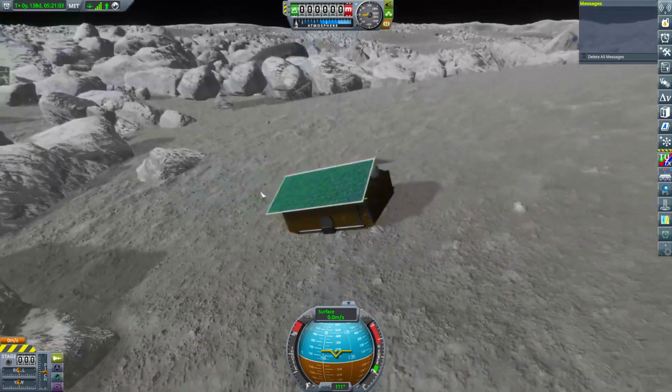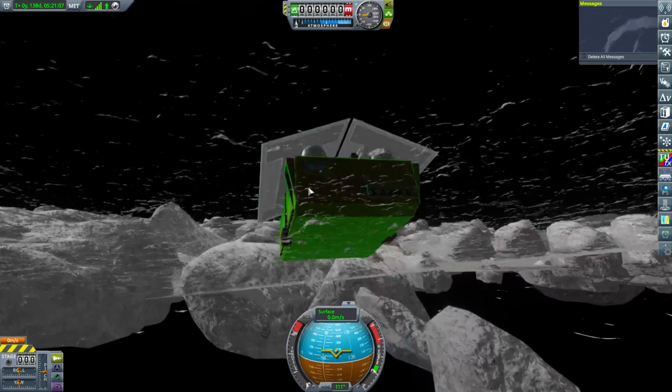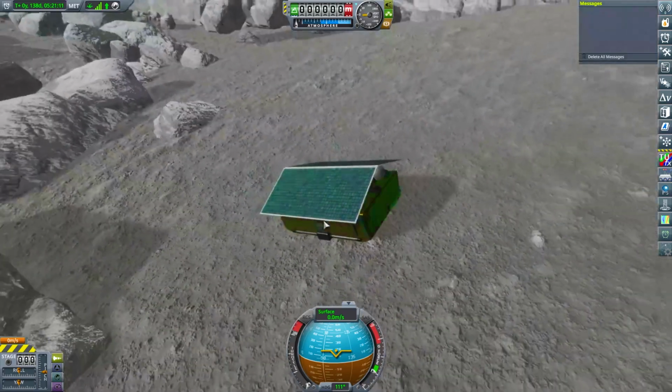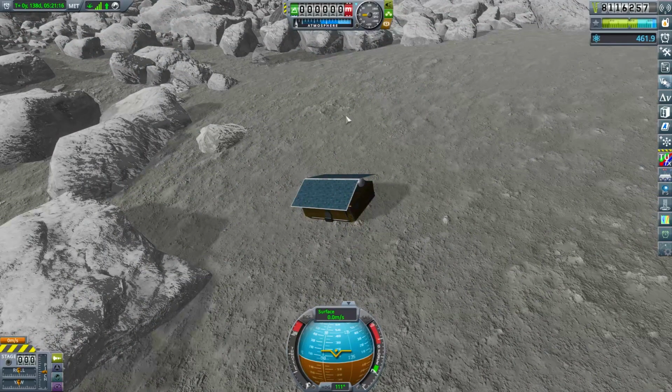Ooh, interesting. It's like we're not in the moon, isn't it? It's like we're actually in it. Are we actually below it? Is there something odd going on here? I don't know. Well, I suppose we can go and spend some science. 461. Let's go spend it, and then let's go to Venus.